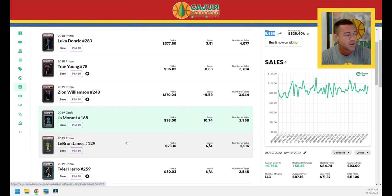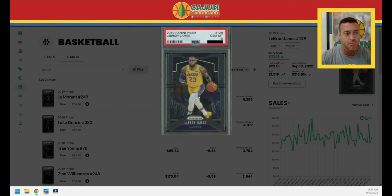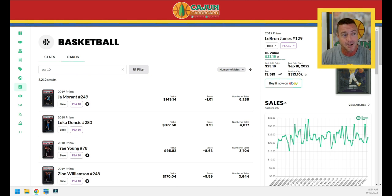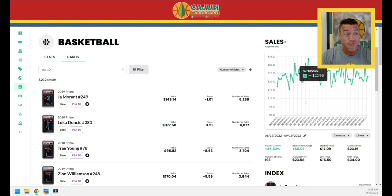But how about LeBron James? Surely all of the people that were duped into thinking the 2019 LeBron James first Laker jersey Prizm card, surely those people who thought it was a good investment, this card can't possibly be going up, right? It's popped 13,519. It's a $23 card. Okay, let that sink in. Yes, $23. It costs $22 to grade with PSA. But no matter how many you make, there is a number out there where if it gets to that number, people think this is a good investment. And apparently the hobby again has spoken on this 2019 LeBron James Laker PSA 10. The card's up 35%.